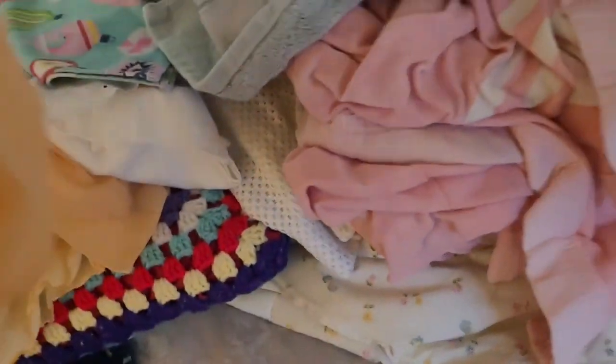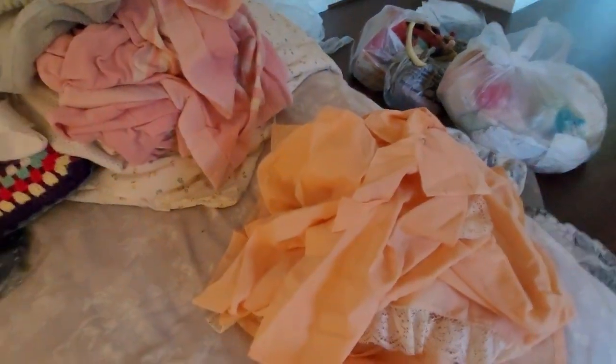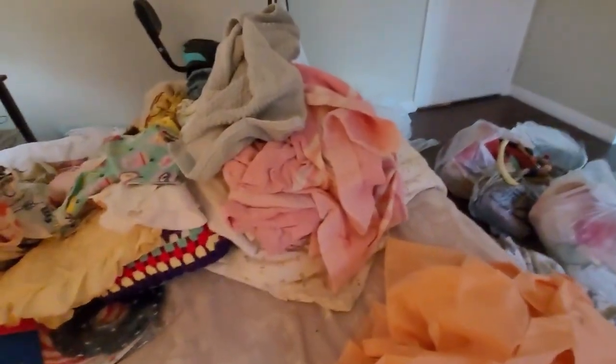Okay, we're going to put all the curtains in one pile as I try to go through them for you. I'm going to pull out here a little bit too. You can see the mess that is my bedroom at the moment. This is actually just for me.